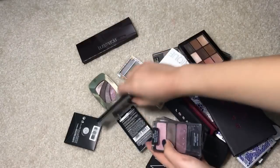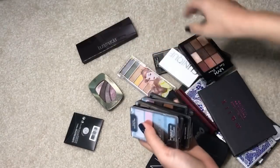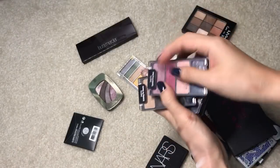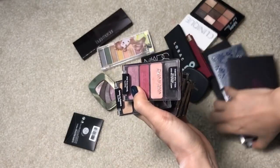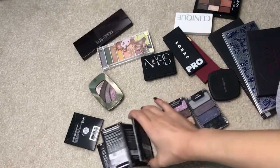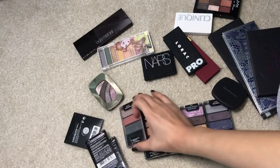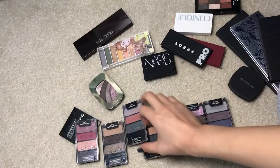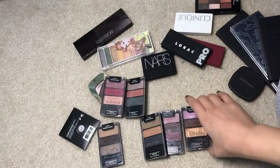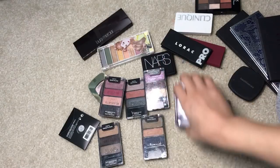Let's look at all of my Wet n Wild trios. I think this is all of them, pretty sure. Hopefully, maybe I'll find a couple more later, but let's look at them. Do I want to keep all of them? I think I will keep those two for sure. They just inspire me. And I'll keep this one and this one.